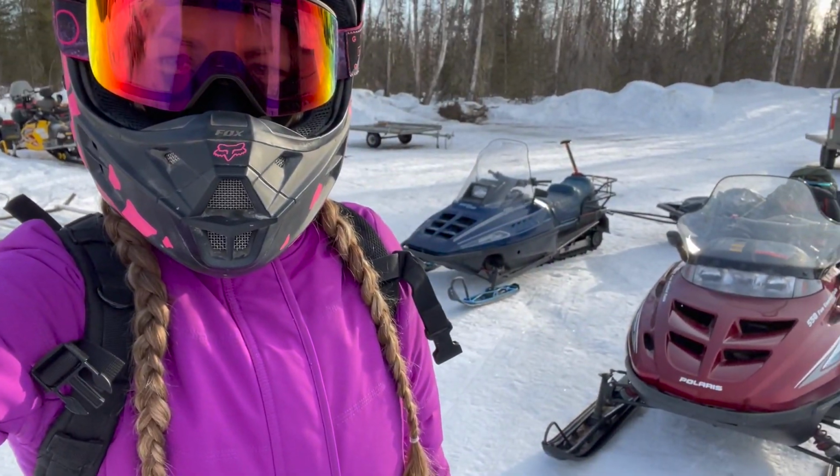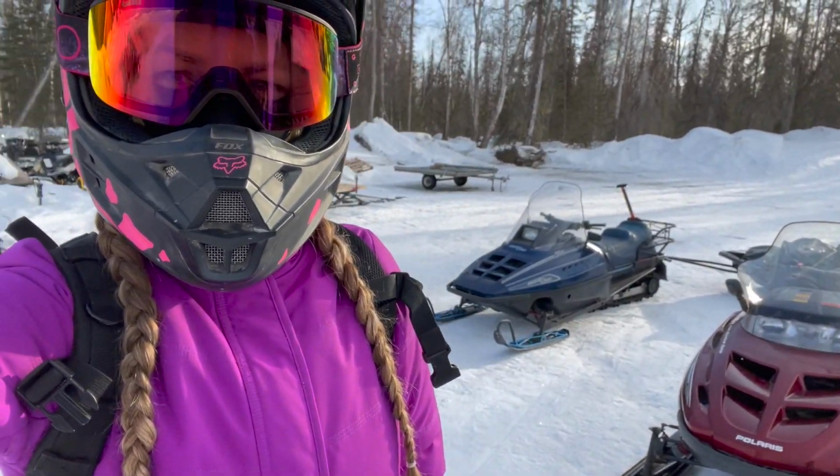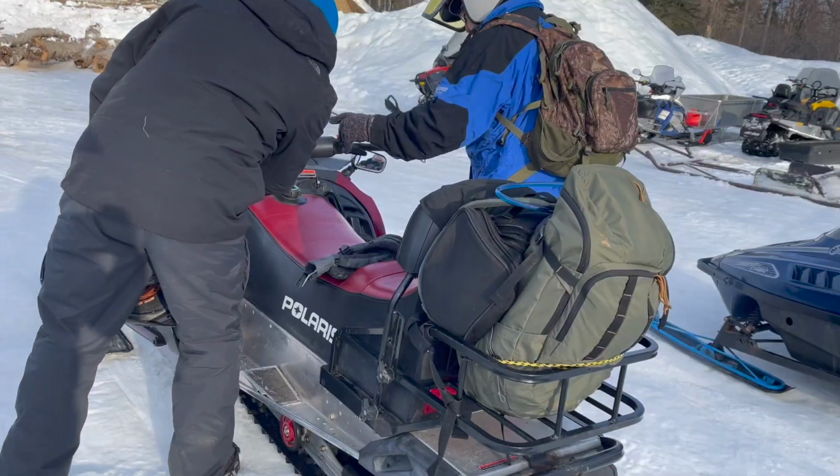All right, we're suited up. Got the trailers loaded up with the gear supplies for the cabin.